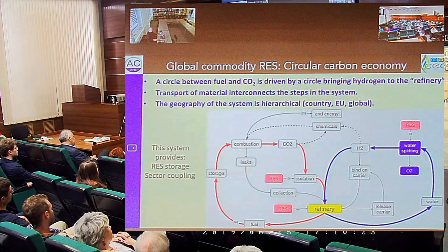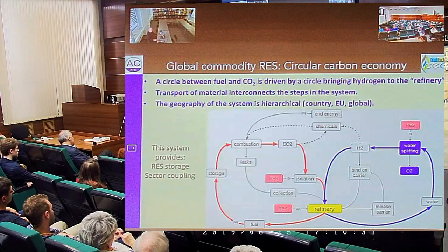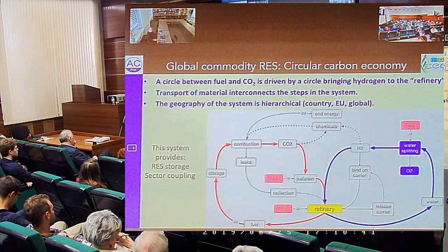This system is very wasteful in energy. It uses, as I said, about 80% of its renewable energy input, but it's the only way to store large amounts of electricity or primary energy, and it allows you sector coupling, because a significant part of the energy system simply cannot be made electric. Think about the chemical industry, think about airplanes, think about heavy lorries in lonely areas where you simply do not have the possibility to produce electricity.